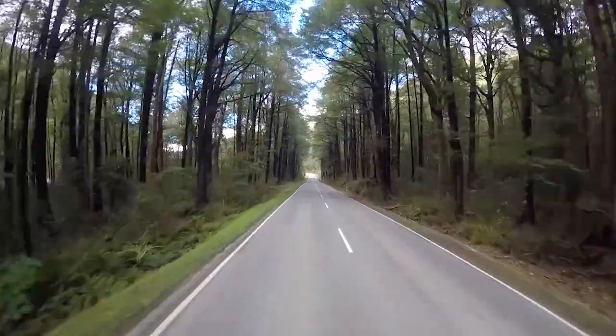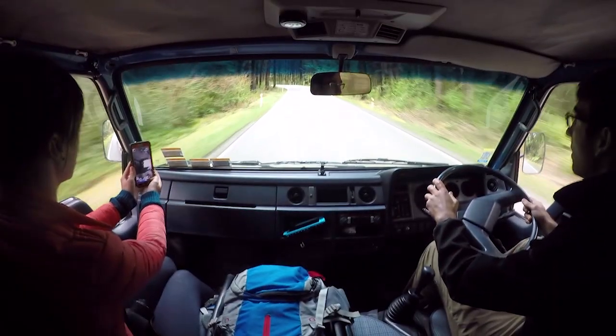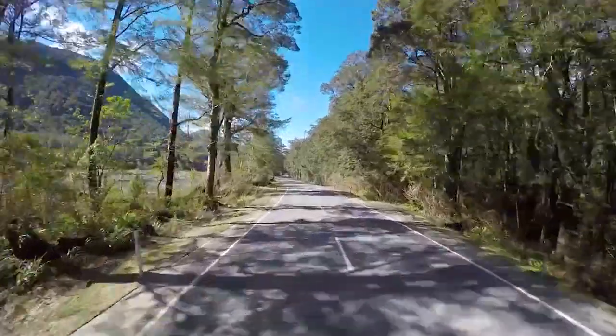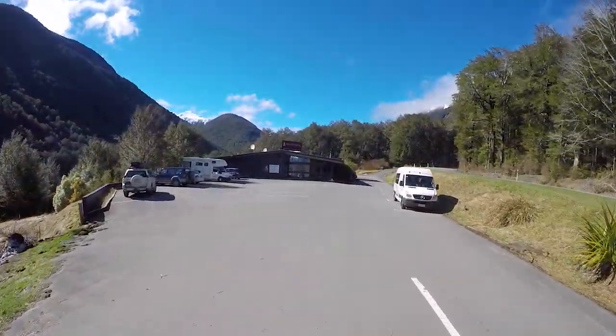It is an amazing drive. Lewis Pass is world known for being one of the most beautiful drives in New Zealand. It goes in between two massive mountains and through stunning beech forest. We really love the drive, and it's only a few kilometers inland that we finally arrive at our destination.